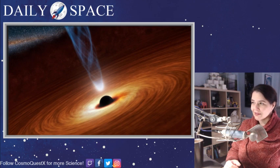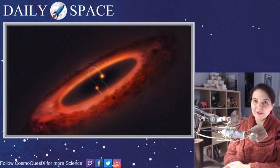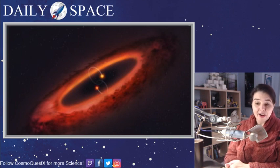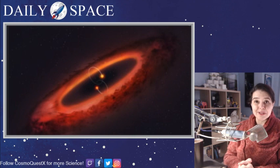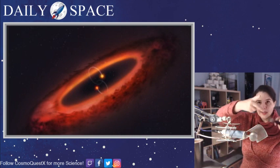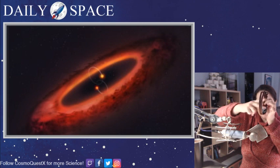Now, in other cases of things that we thought could happen but didn't know if they would, astronomers using the Atacama Large Millimeter Array in Chile have confirmed the existence of a pair of stars tightly orbiting one another that are surrounded by an asteroid belt-sized disk of material that is going round and round in exactly the opposite orientation. So we have a situation where we have two stars that are going around like this, and as they go around, they don't have a disk of material in the same orientation.